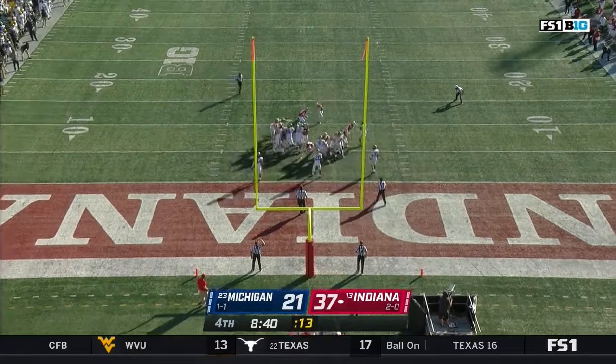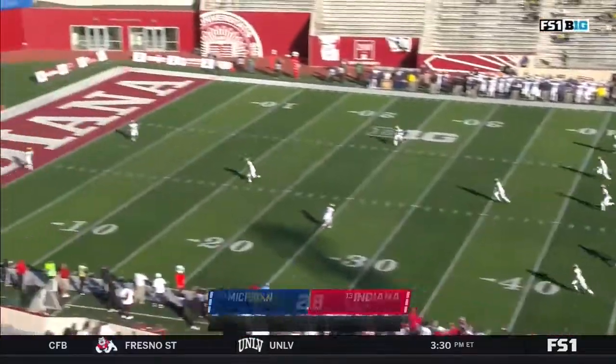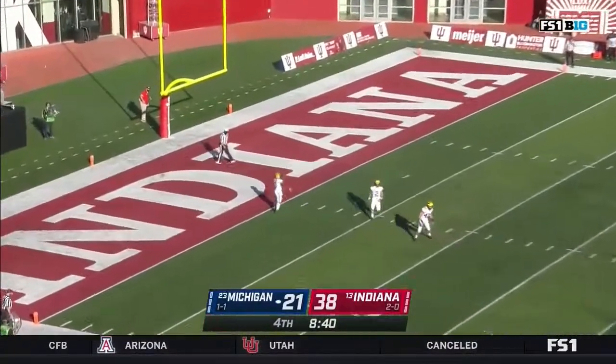Important extra point here. Makes it a 3-possession game. Something you've never done, and that's beat Michigan and Penn State in the same season, 8.5 minutes away.